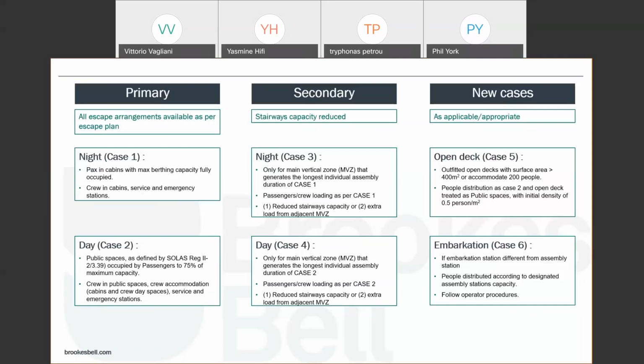Case 4 is similar to case 3, but it uses the crew and passenger loading from case 2. The 2 new cases apply as applicable to the ship layout and arrangement. Case 6 takes into account the travel duration from the assembly station to the entry point of the life-saving appliance, if embarkation is separate from the assembly station. This is crucial to determine the embarkation and launching duration. Only 2 cases, night and day, are considered for the simplified analysis according to Annex 2 of the regulations.